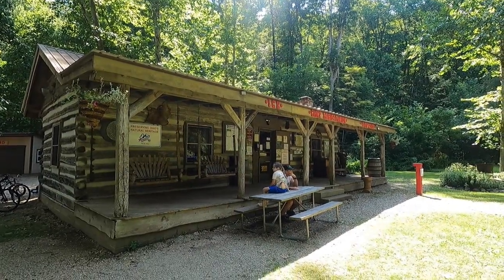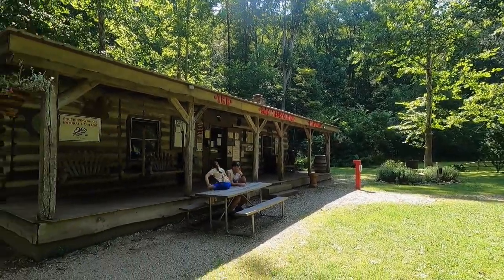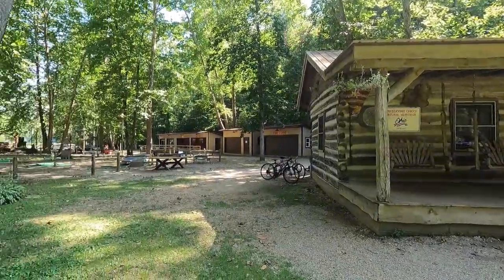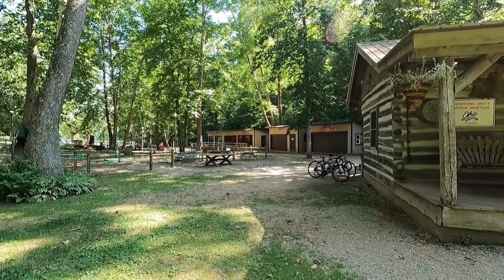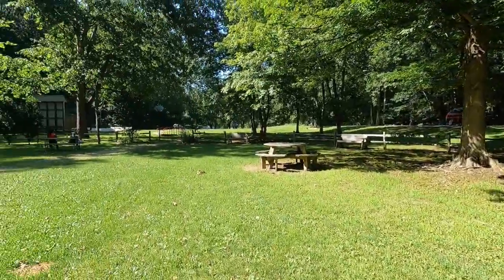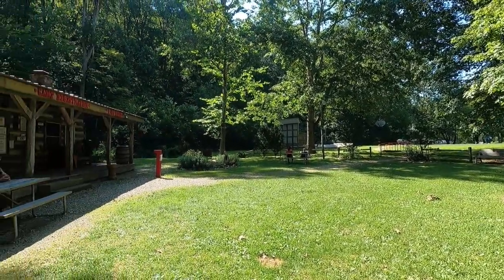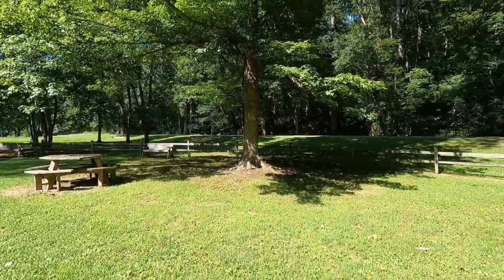General store, check-in area. A little bit of everything in there. We've been up here and had ice cream on the swings a couple times. There's the mini golf course, game room, and rent bikes and boats, and the nature center's down there on the end. They have movies on Friday and Saturday nights over there. Just neat. Really enjoying this park. It's a good time.